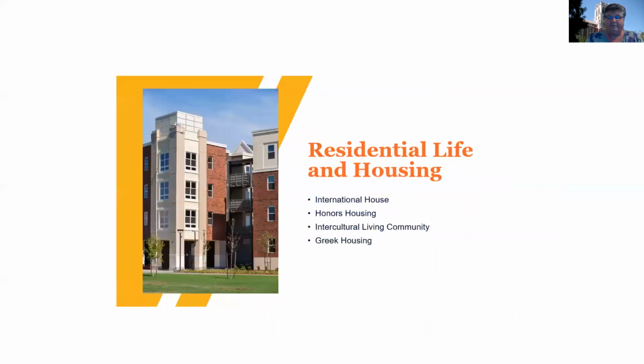And then when you live further away than an hour from Stockton, you are required to live on campus for the first 2 years. Some of our residence halls have themes. For instance, we have an honors residential hall for students who have very high GPAs. We have Greek housing you can move into at your second year. Again, themed communities are not required, but they are an option for you as a student. So that's for the first year, and the second year you can move into our apartments.